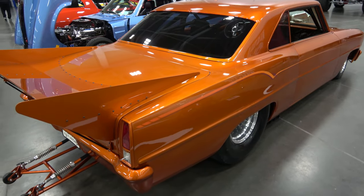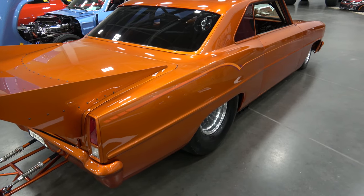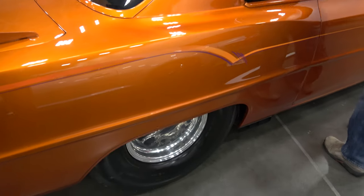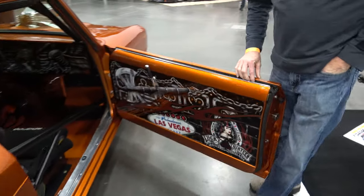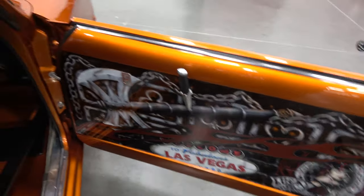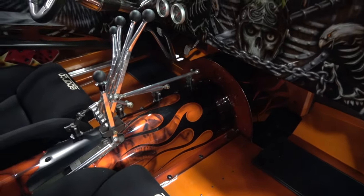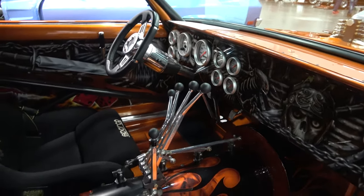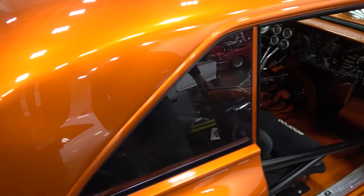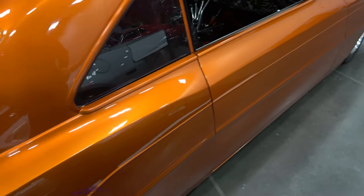This car is street driven. This car is street driven, yeah. All tinted windows with drip rails removed, and it's got shaved door handles on it. I'll show you the inside of this door. This car, Agent Orange. That car is beautiful.